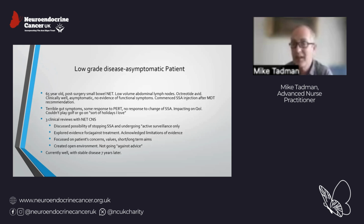He's also had stable disease. He loves playing golf, other than his knees have got a bit stiffer as he's getting older. He's not 65 now, but he goes on his holidays and he cycles. He does all the things he can, without the problems he had on SSA. So I think that's a good example of what felt like a really challenging decision for him to start with, but became something that felt like a reasonable and safe decision and had a really good outcome. So that's one example of supporting someone to make a decision.